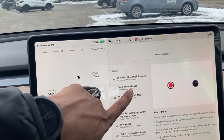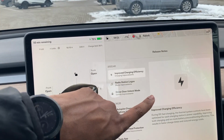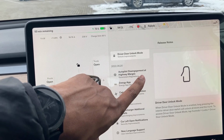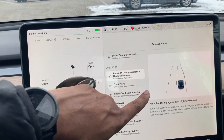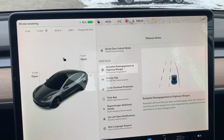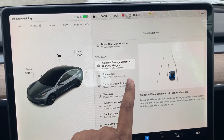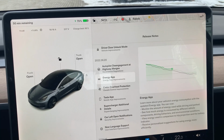And then what else? Improved charging efficiency. So this I don't really see, so I don't really know. I haven't had the chance to test as well. This one, don't care. Driver door unlock mode. Maybe taxi drivers could find it useful. This one I still haven't had this event, so now apparently it will show an alert when you have a march on the highway. Yeah, didn't really experience it yet because I'm not really using autopilot so much these days. This one I already showed you, so this is probably one of the best updates that they did.